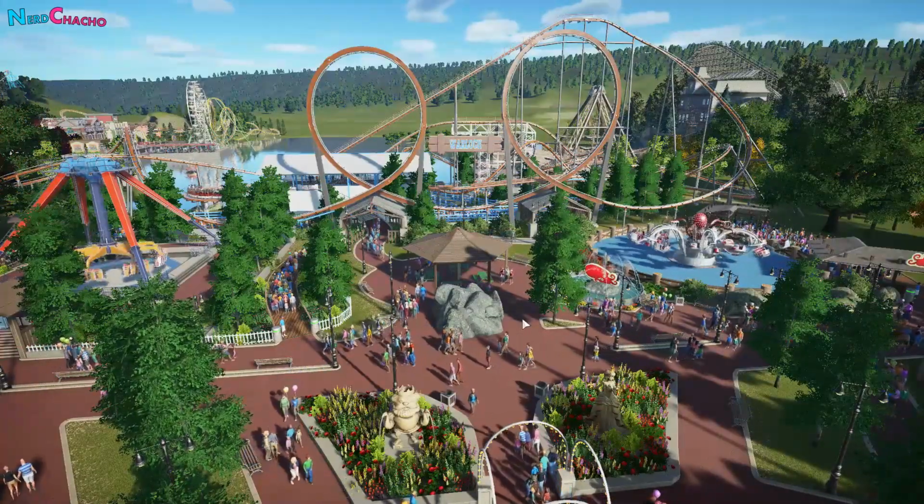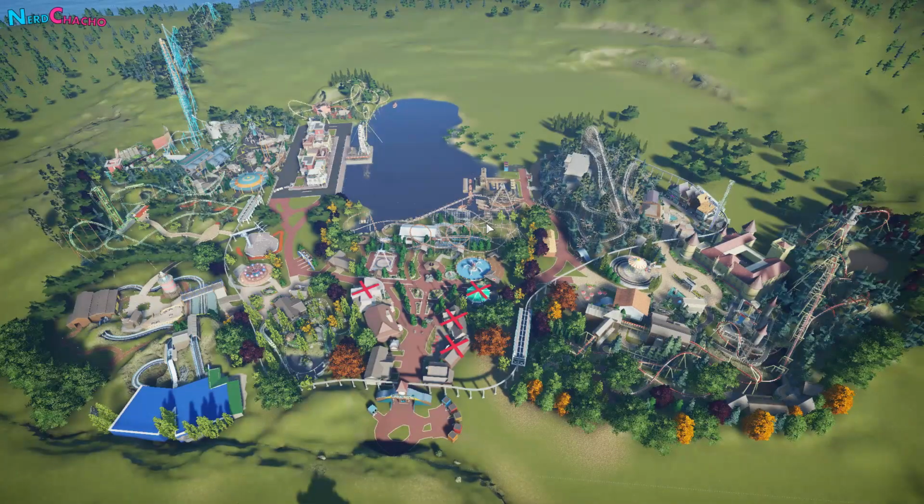Otherwise, let's check out today's park, shall we? This is home for this episode then. So it's a park called Lakeside and it's submitted by Spyke Gordon. So Spyke, thank you so much for this park. And as the name suggests, it's a park that's being built around one central lake.